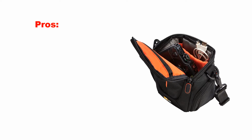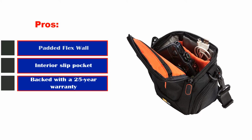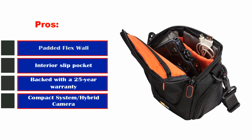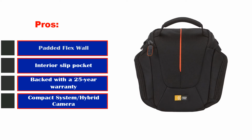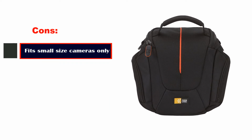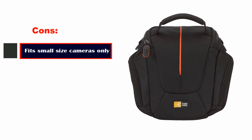Pros: padded flex wall, interior slip pocket, backed with a 25-year warranty, compact system / hybrid camera. Cons: fits small size cameras only.